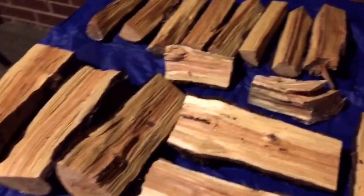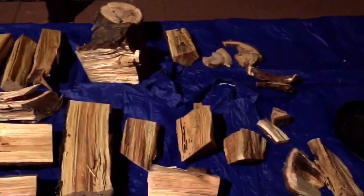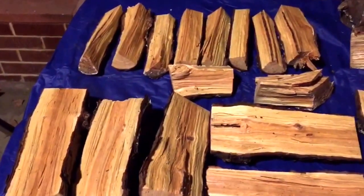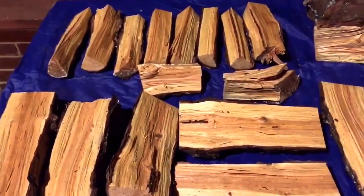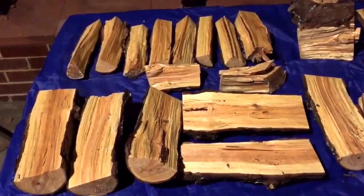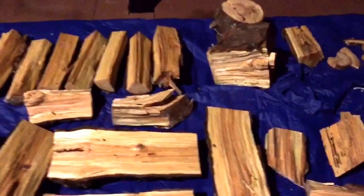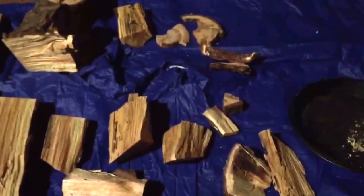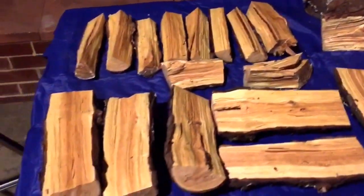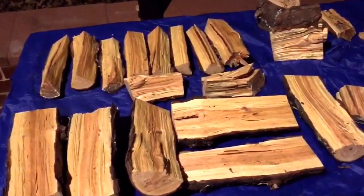So I've got it processed down from the chunks from the limb. I just split it in half, only because I don't plan on using it right away. As you know, if you split it down to portable or usable size and don't use it right away, it will lose some of its potency once the air hits it. However, you can process it down and do shavings and make smaller sticks and Maya dust if you put it in an airtight container. You just don't want to let the air get to it and take some of the potency away.